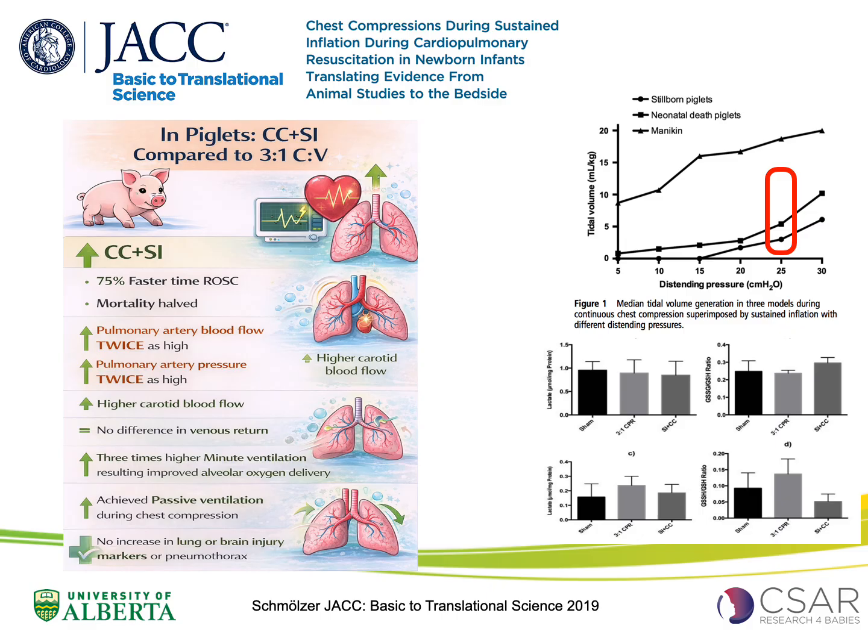Now, over many years, we have done many animal studies and found that in all of them, time to ROSC was 75% quicker. Mortality was often half. The pulmonary artery blood flow was twice as high. The pulmonary artery pressure was twice as high. We had a higher carotid blood flow, so more blood was also going to the brain.